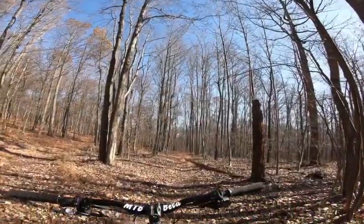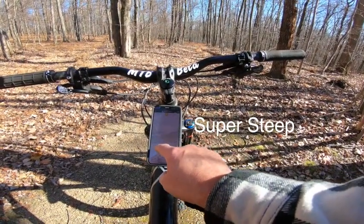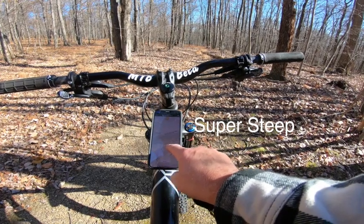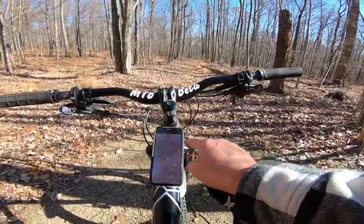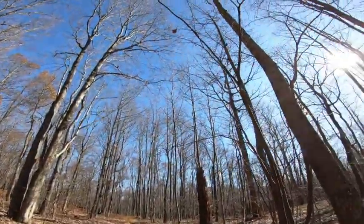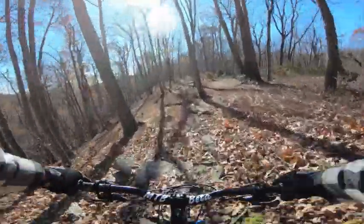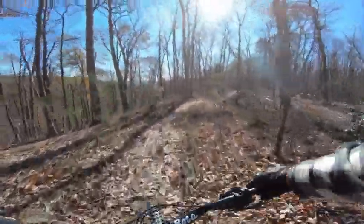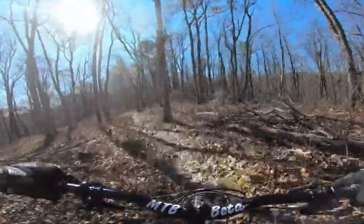Alright. So I'm gonna drop into Super Steep. Hopefully it'll be pretty good. Super Steep started off pretty flat for quite a while. Was getting a little discouraged. Turned out to be pretty steep at the end. It was a pretty decent trail.